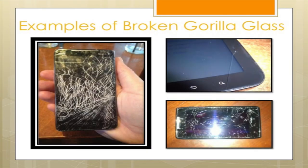Here are a few examples of Gorilla Glass that have been broken. As you can see, the glass may have breaks and tears all through it, but it remains usable and in one piece without sharp edges. Only by truly shattering the glass will the edges be formed. But if the screen was damaged to that extent, the device's hardware itself would probably be compromised as well.